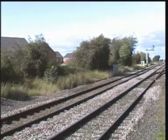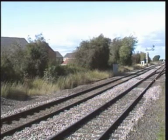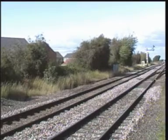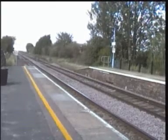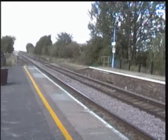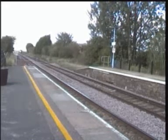Well, I've got to say that if I hadn't got over my tripod, that would have been blown well away. 66007. So, as you can see, I've made a wise move here. I've moved over to the little shelter on the other platform, and I'm sheltered right away from the wind. And I've got somewhere to sit as well.